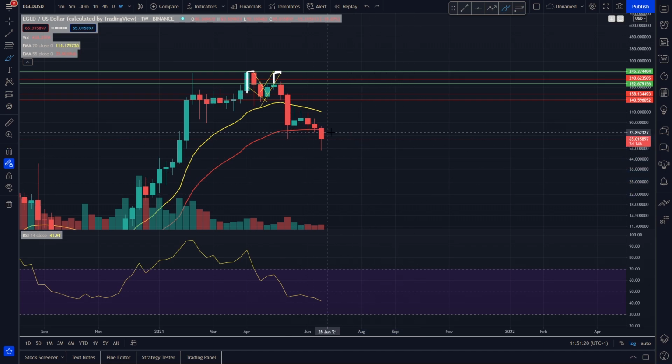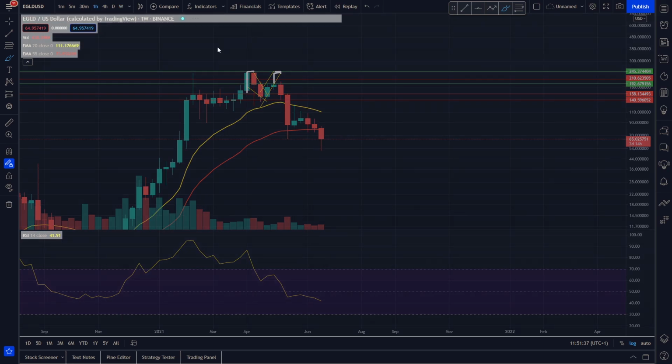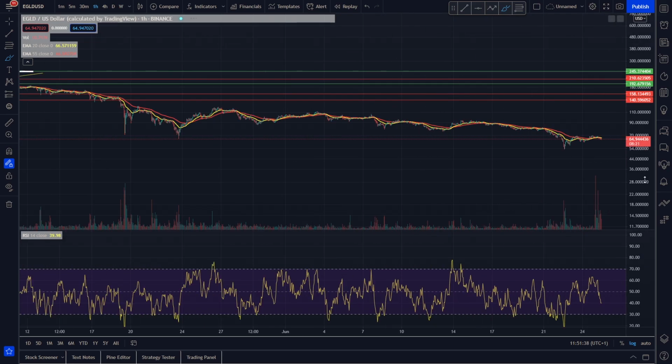So it's important that we do get a nice bounce up for EGLD over the weekend potentially, but from what we can see with Bitcoin bouncing up over the past few days, hopefully we can get this close above this 50 EMA and hold it as support, and if that happens, then we will be golden for continuation. So in our opinion, there's not too much to say about Elrond right now.